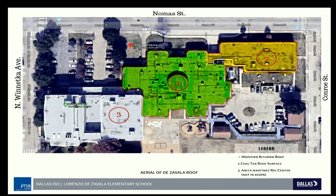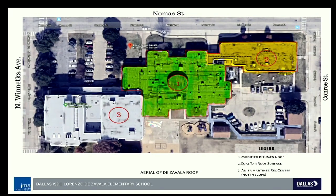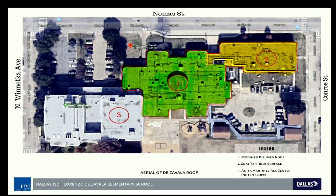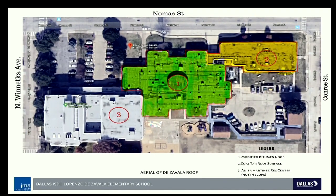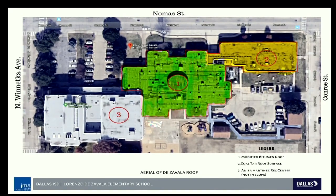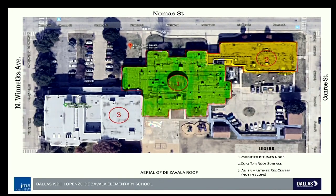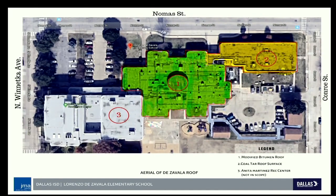The slide here starts out with the overall site plan from an aerial view of the campus. On the left of your screen is the west entry, which is from North Winnetka. At the top of the screen is Noma Street, which represents the north part of the campus. And on the right-hand side is Conroe Street. The lightly colored green area is the original campus building, built, I believe, in 1979. And the green area represents that we'll be completely getting a new roof on that area.